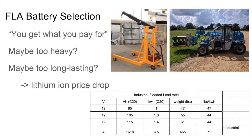I'm a big fan of industrial flooded lead acid, as you've probably picked up by now, but it's not set in stone. I mean, one problem with industrial flooded lead acid is simply how much they weigh. So for this particular job, we had to rent an off-grid forklift, heavy duty, to be able to offload the batteries and get them into the garage.